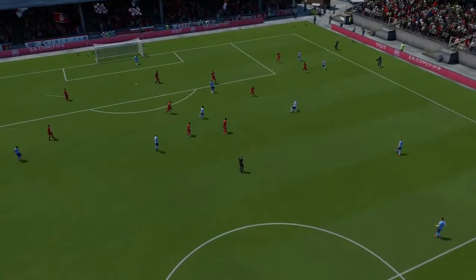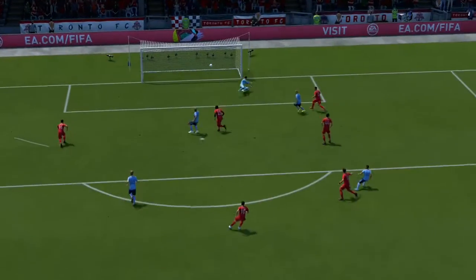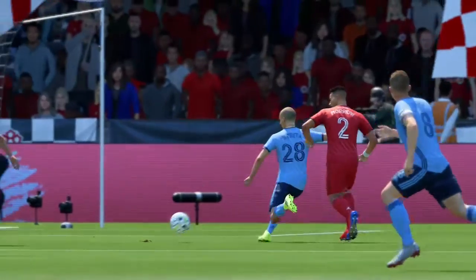Well, they've been knocking on the door for quite a few minutes leading up to that goal. I think they deserve it. And that's a goal well worth analysing again.